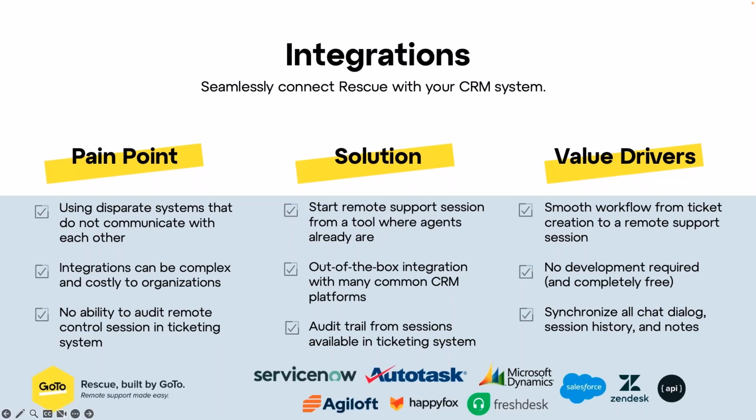But really, at the end of the day, what these integrations solve for is the ability to have an audit trail. And that is a definitive pain point that I hear day in and day out from customers that I work with, that they don't have an audit trail of what happened, right? And in the case that something bad happens, you have very little to go off of to prove that it wasn't your support agent that caused an issue on the endpoint.